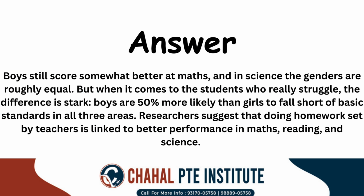Boys still score somewhat better at maths, and in science the genders are roughly equal. But when it comes to the students who really struggle, the difference is stark. Boys are 50% more likely than girls to fall short of basic standards in all three areas. Researchers suggest that doing homework set by teachers is linked to better performance in maths, reading, and science.